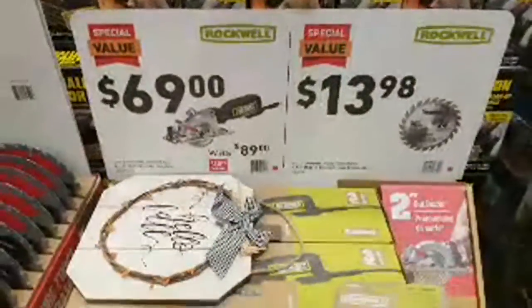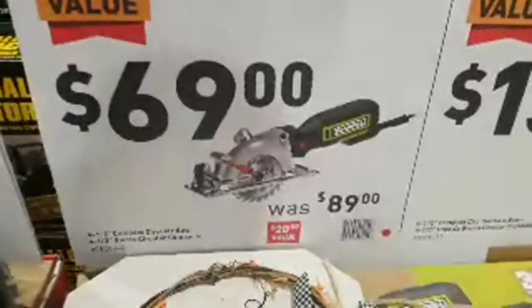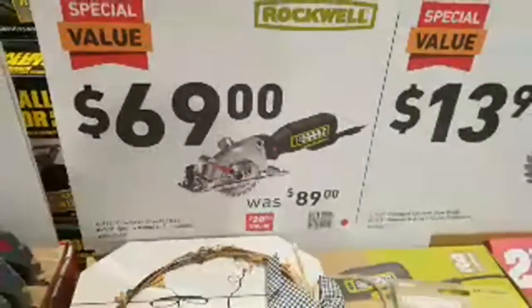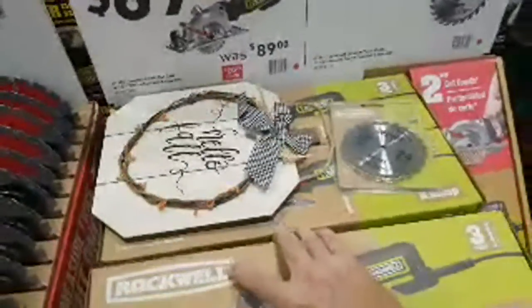Hey, and guess who's coming to dinner? Look at this. So we got Rockwell back again. Last year I thought they had the multi-tool. This year for $69, they're giving us the 4.5-inch compact circ saw. Nice little tool. It's corded though, 3-year warranty. I like Rockwell tools. I have their Sonic Crafter, which is a nice corded tool.